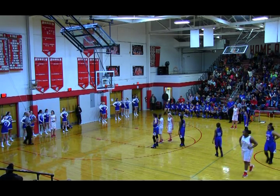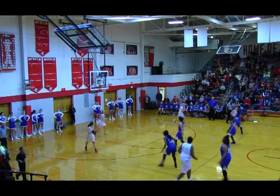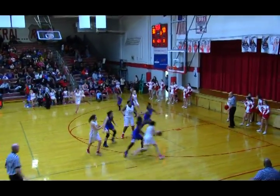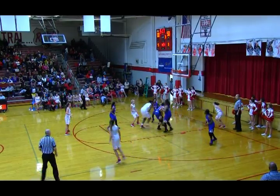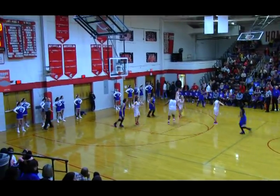And the Lady Rebels will bring it the length of the floor. Brown inbounds it. Comes into Brumfeld. Brumfeld walks it across. 57 seconds to go in the third. Goes to the left side all the way down. Kicks it out to Artis, but it's stolen by Beller. Off to Lovin. Lovin comes to the middle of the court to Lunsford.